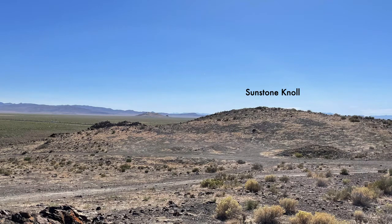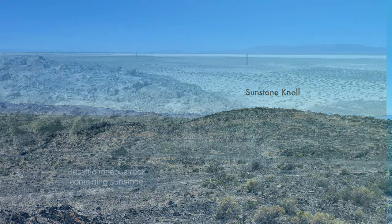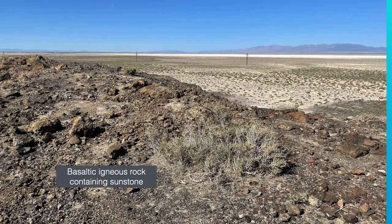Here's a view of the Sunstone Knoll looking from the west towards the east. The knoll was formed by volcanic vents in the early Pleistocene. Here we are on top of the knoll, surrounded by basaltic igneous rocks, hopefully full of beautiful golden sunstones.